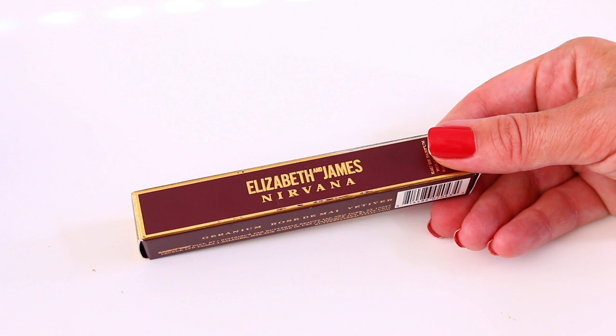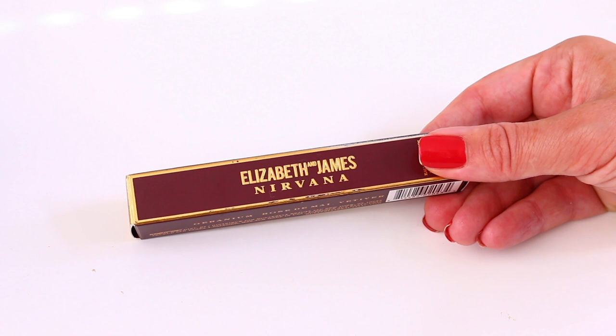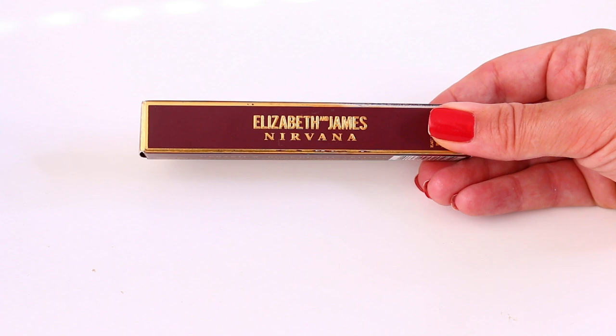Another swap, Elizabeth Arden Nirvana Rose. Not my kind of rose. This is very sour, very Bulgarian rose type of thing. It's very musky. For those who love Bulgarian rose oil, will love this. I don't, so hopefully it will find a second home.